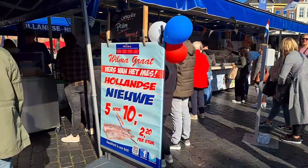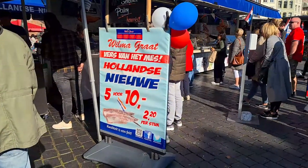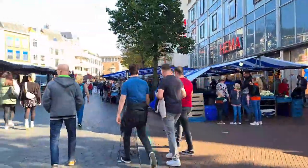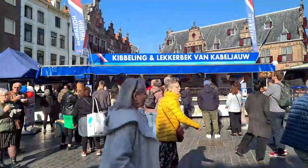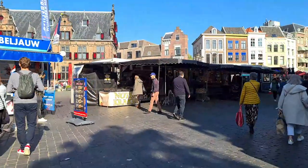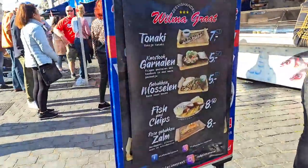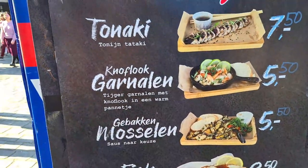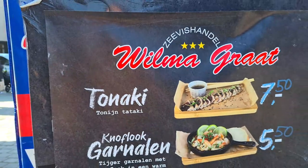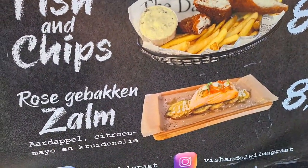There's a long queue here. I think it's a famous one. 5 herring fish for 10 euro. If you buy only one, 2 euro and 20 cents. Also kibbeling, kabeljauw and lekkerbek, other popular fish in the Netherlands. Fish and chips, 8 euro 50 cents. Mussels, 5 euro, not 50. Shrimps with garlic, 5 euro and 50 cents. And salmon fish, 8 euro.